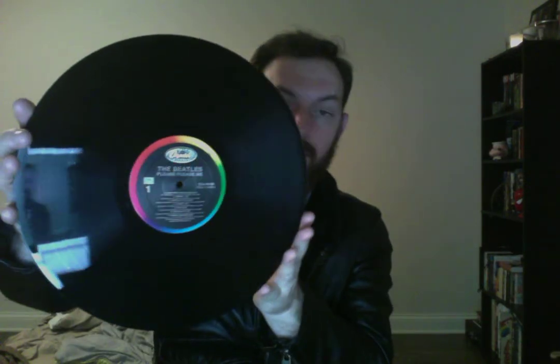So first, I don't think I've shown this one yet. This is Please Please Me, and it's in mono. And the cool thing about this is it's on the Capitol Rainbow label, and this is from the early 1980s, and it's mastered by the guy who I was talking about, Wally. It's a Wally master, and it sounds really good. I think this is my favorite pressing I have now of Please Please Me. I really love the mono mix of this album.